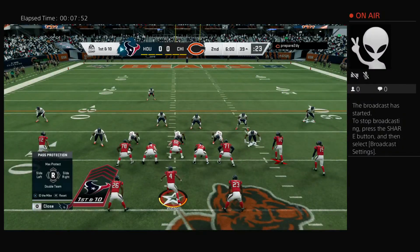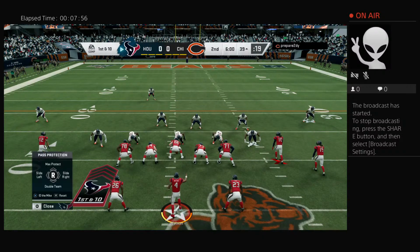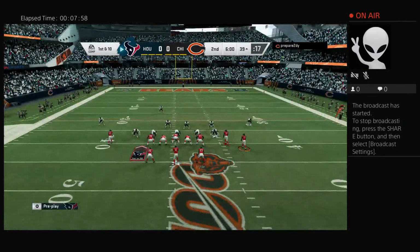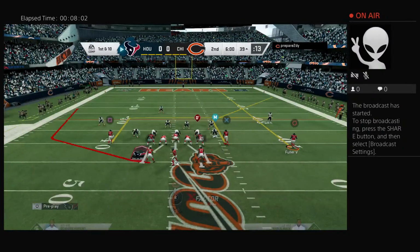He's checking. Crash. Check it back. Hey, check 24. Watch 24. Check 52. No. Off.